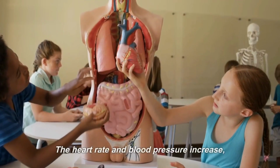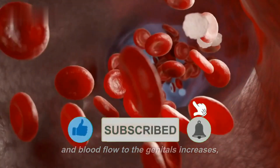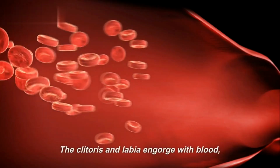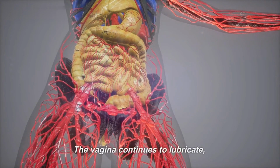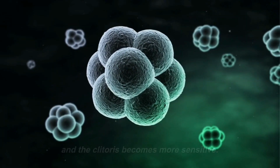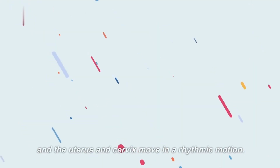The heart rate and blood pressure increase, and blood flow to the genitals increases, resulting in vaginal lubrication. The clitoris and labia engorge with blood, and the nipples become erect. During the plateau phase, the body prepares for orgasm. The vagina continues to lubricate, and the clitoris becomes more sensitive. The labia become darker and more swollen, and the uterus and cervix move in a rhythmic motion.